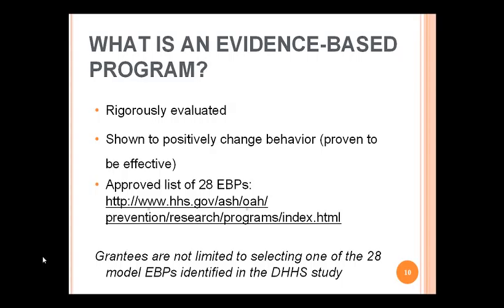First, however, it will be important to make sure that we are all on the same page by reviewing some key definitions. What is an evidence-based program, also known as an EBP? An evidence-based program is a program proven through rigorous evaluation to be effective at changing sexual risk-taking behaviors among youth.